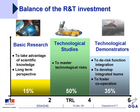The technological demonstrators are also very important to de-risk function integrations and system integrations on platforms. You can see here on the picture one example of our key demonstrators, a UCAV that has been led by Dassault, the company that is the prime contractor. You have the picture on the slide. It's called Program Neuron.